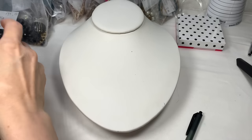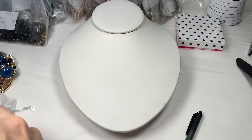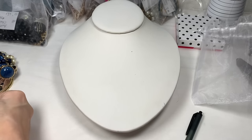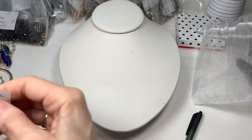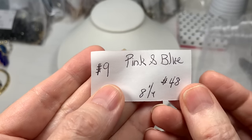Okay, now we're gonna skip over a number. So don't think that I've skipped a number. I'm doing the bags again for the second time, and bag number 8 sold. So we're jumping to bag number 9. Okay, so bag number 9 is called Pink and Blue, and I had it at $48.